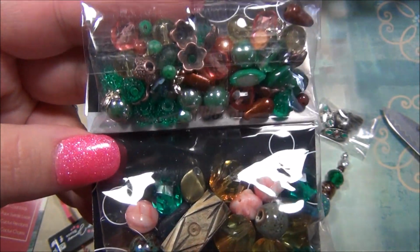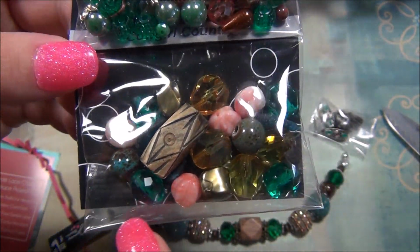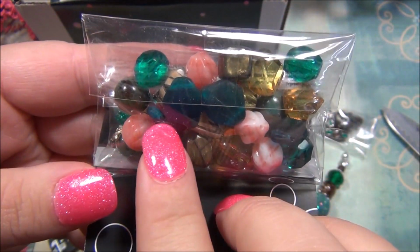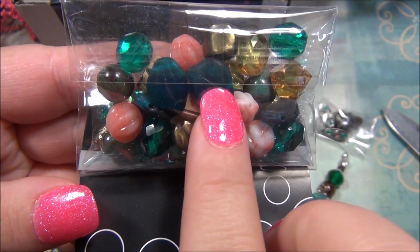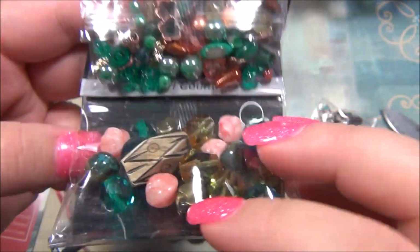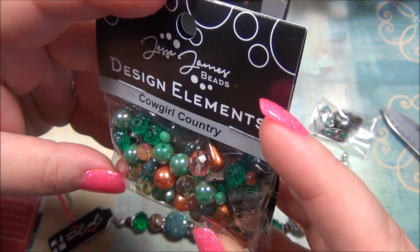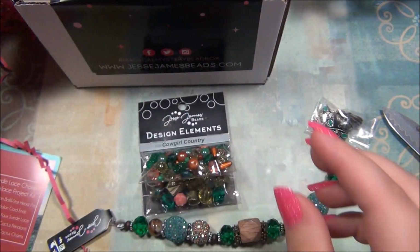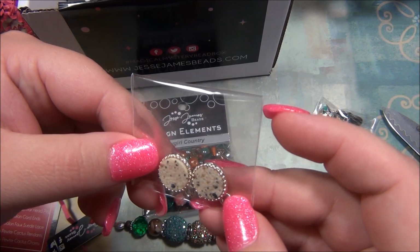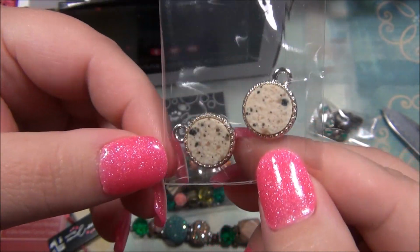These are Czech fire polish. Here are ceramic beads. These look like they're Czech. Really big Czech fire polish. Oh my gosh, and there's Czech petal beads. I love these. I use these all the time in my flowers. A really nice mixture of beads in here. And I love that they have the Czech beads. The colors are really pretty. I love teal. There's a lot of teal in that. Here are some charms. These are really cool. I wonder what that is. Some kind of a stone. Those are cute.